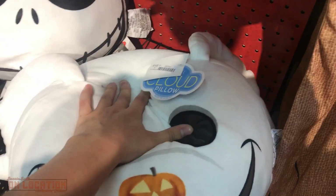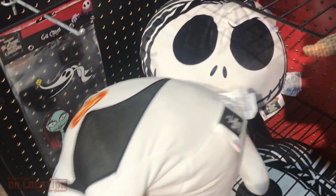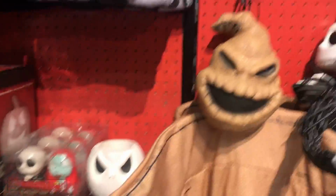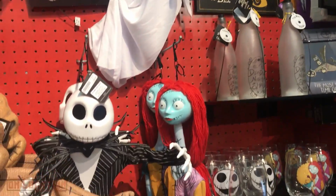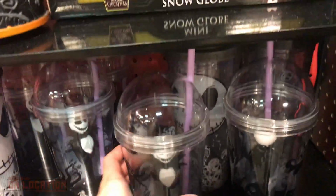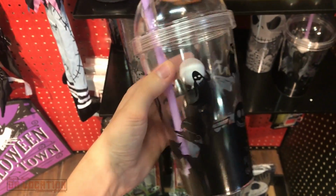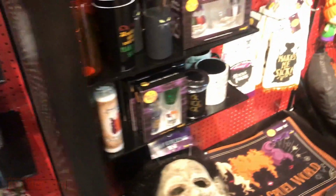Oh my gosh, you guys, I loved this pillow. It was so soft and so cute. I love Zero. I love that he's a little ghost puppy with a pumpkin nose. Oh my goodness. I already have a Zero stuffed animal. But I really love this area with all the Nightmare Before Christmas merchandise. It was so cute. Got little glasses and these cups. Ooh, this had a full Jack Skellington figure inside of it. Check that out. I love that. And got signs and stuffed animals and figures.